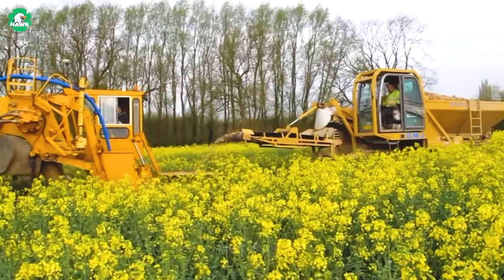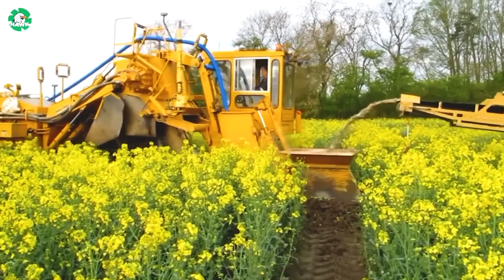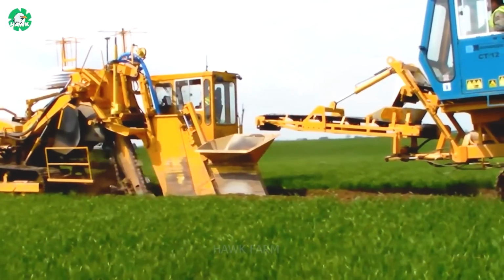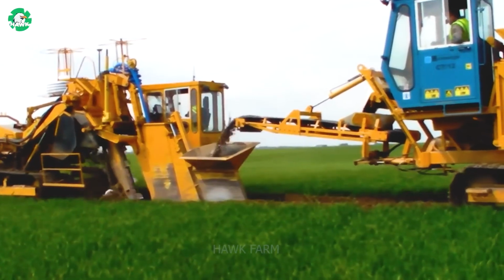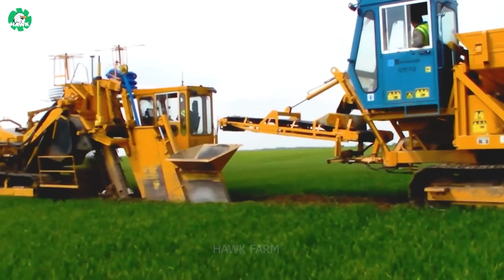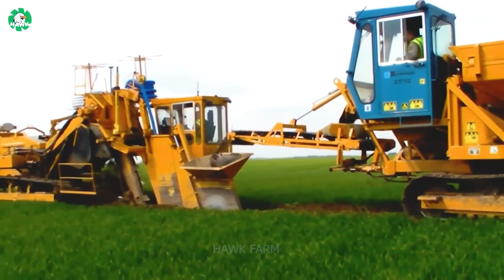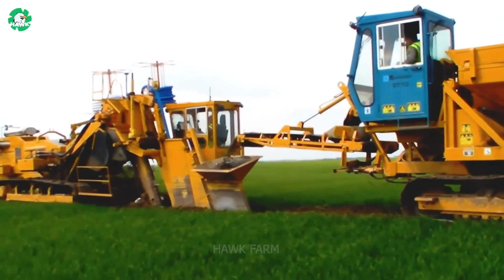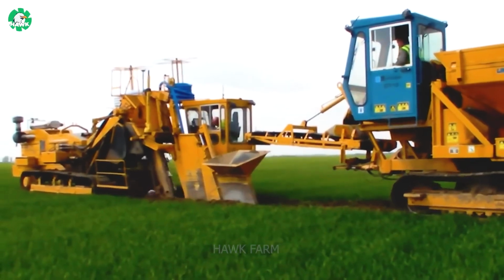As it smoothly moves across the oilseed rape field, its cutting-edge technology ensures minimal disruption to the surrounding crops, while effectively forming the necessary water drainage pathways to remove excess water. Simultaneously, the CT12 gravel cart closely follows, depositing the necessary gravel into the freshly dug trenches, further enhancing the efficiency of the drainage system.